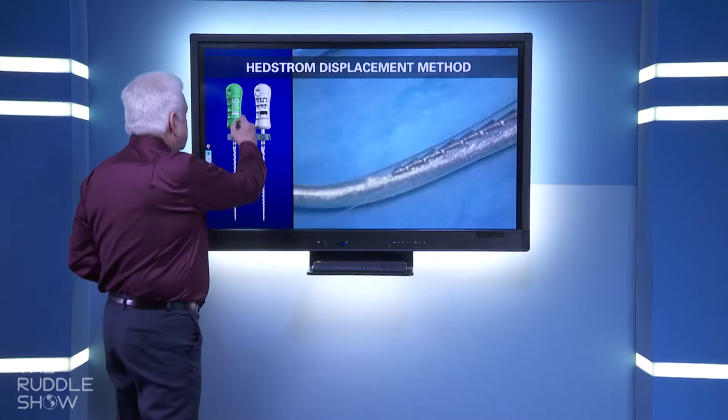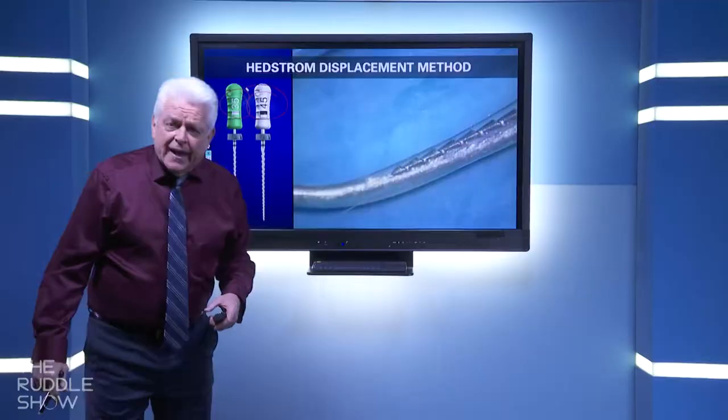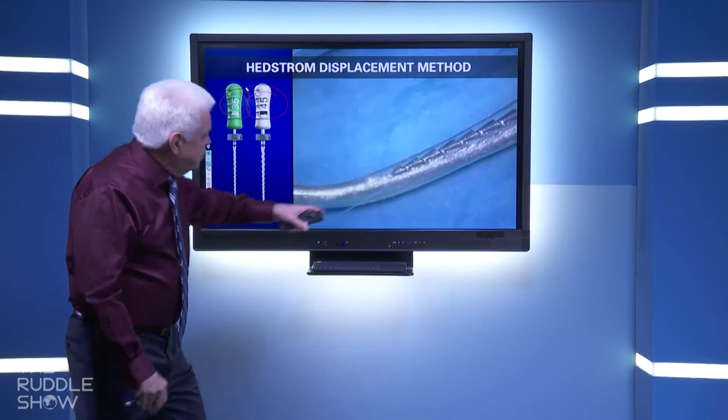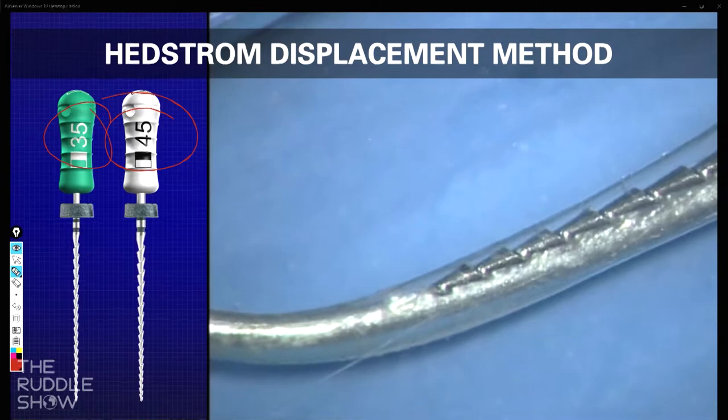Typically, you take a 35 or a 45, somewhere in there, and they have a positive rake angle. Silver is very soft. So you can take this Hedstrom, and this is not how you use them if you were using them as a shaping file, but in retreatment, you actually screw the Hedstrom gently but firmly into that vacated space, and you'll actually see the Hedstrom form threads. It'll actually make cutting grooves on this silver point.